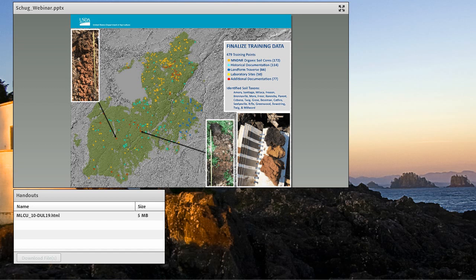This slide shows the amount and the locations of all the additional training points collected, as well as traverses from the Hinckley till plane. Another source of training points that we were able to use were the organic soil core documentation that was collected by the Minnesota Department of Natural Resources. This data was collected with enough detail for us to use for modeling organics. And we ended up actually splitting out some of these DNR points to be used for validating the model later on. We were also able to identify 21 different taxons that we were going to goal for modeling.